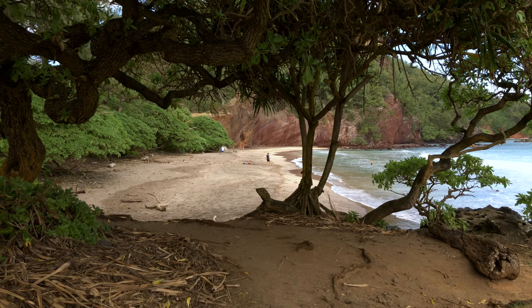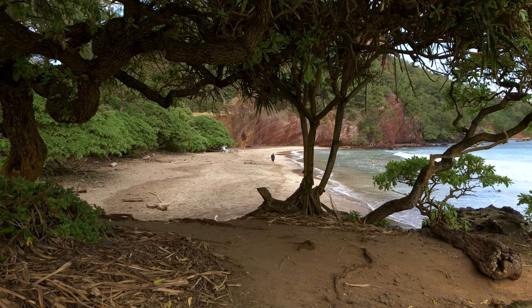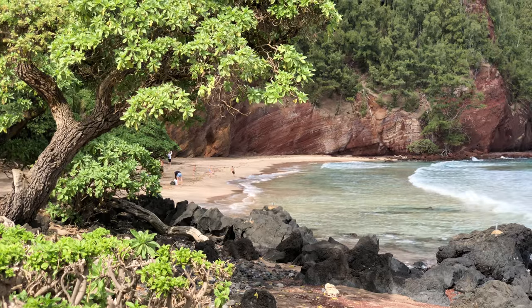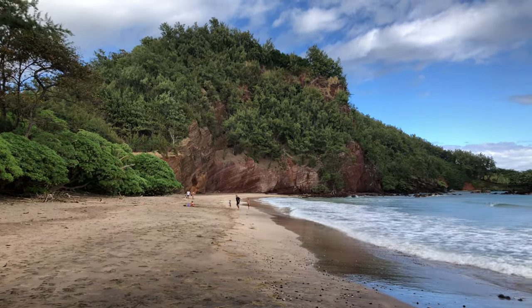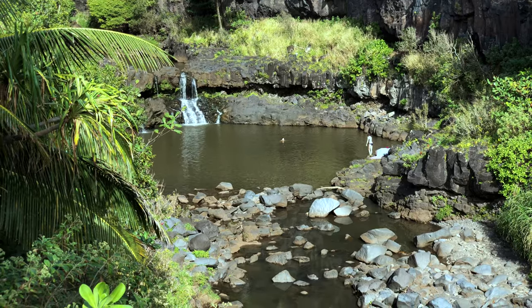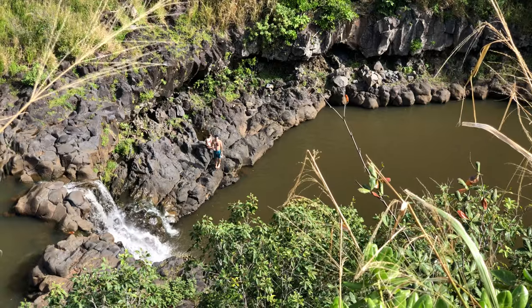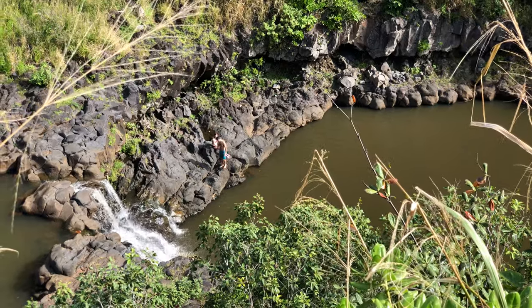When visiting Hana, you want to enjoy the beaches just south of town, especially Koki Beach and Hamoa Beach, and then continue a few miles along to the pools of Ohe'o, which is easy to do if you're spending at least one or two nights in Hana.